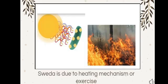In the Vedic era, the use of natural remedies like sun rays and fire was advocated as a remedy in many disorders, and they were mentioned as destroyers of rakshas, that is, microbes.